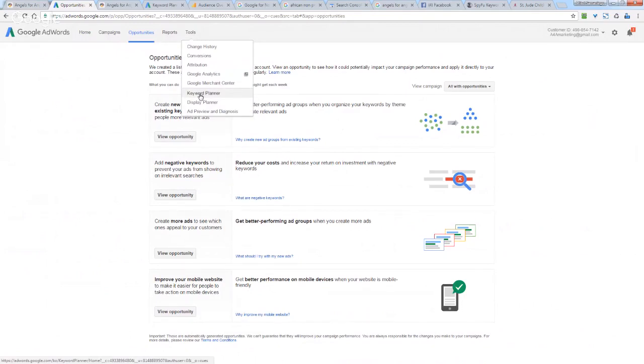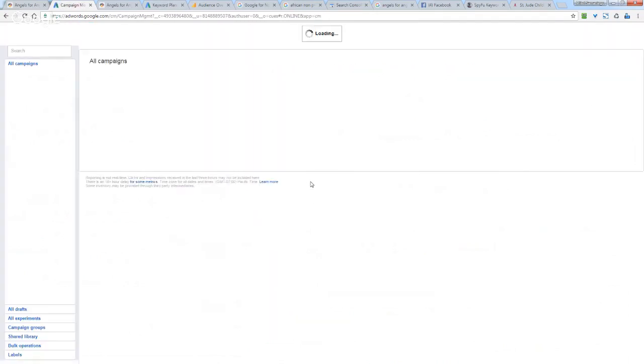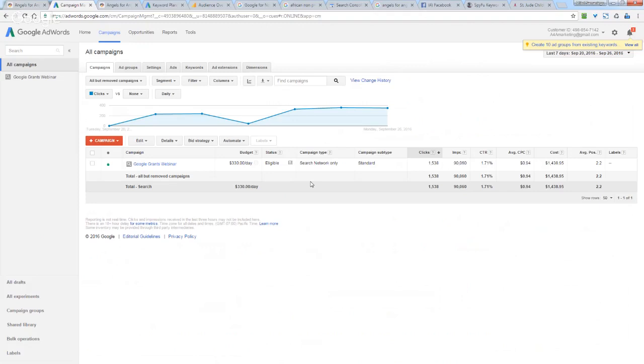So, that's the basics of Google AdWords. From here, it can get a whole lot more complicated. I'm not going to get into it too much, but you can set goals, you can create different types of landing pages, you can really dig into the analytics and get very targeted in your strategy.